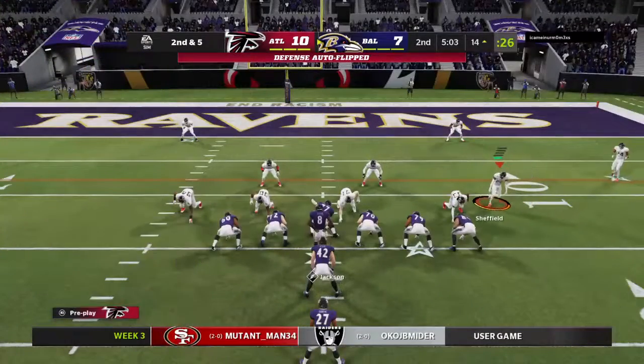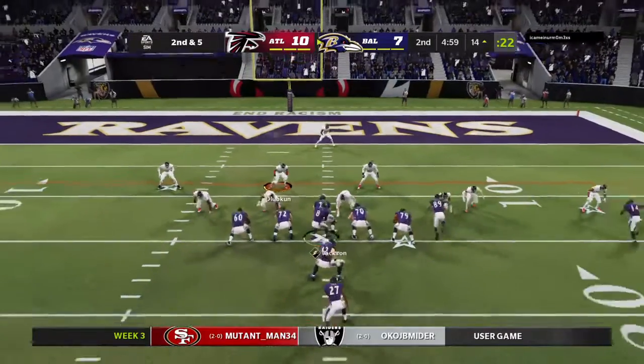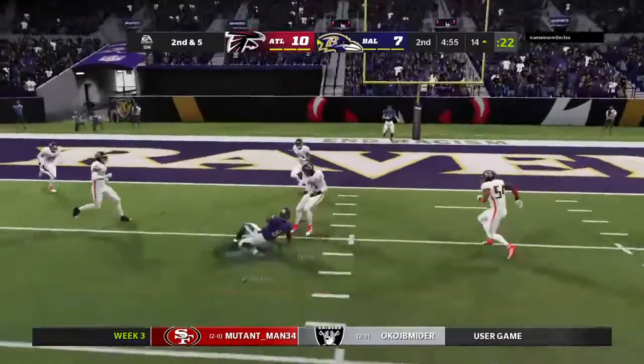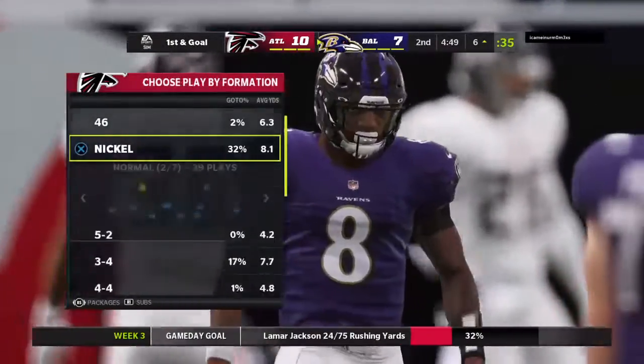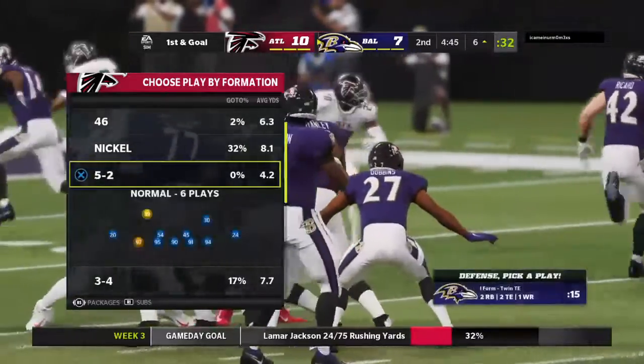After the pickup of 5, here's 2nd and 5. Jackson. And Jackson going to have the first down as he will get to the ground to avoid the contact. Lamar Jackson, such a threat with those legs, able to improvise and get the first.